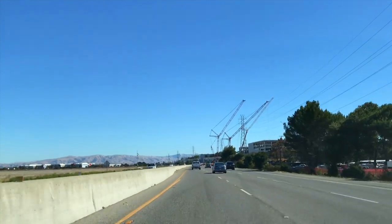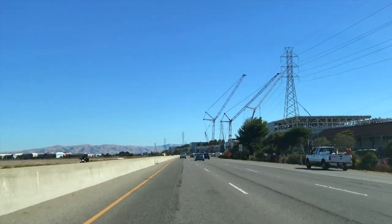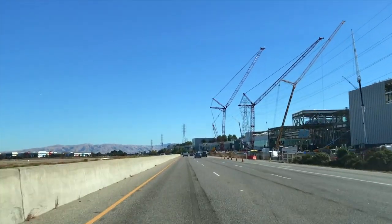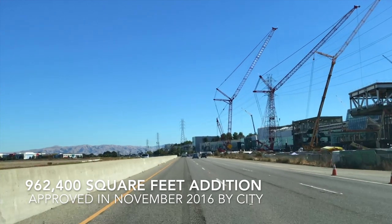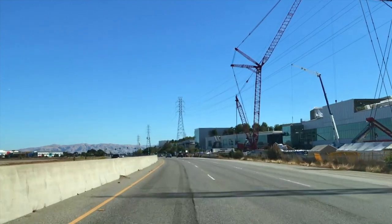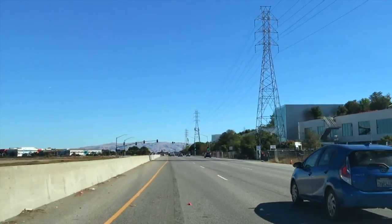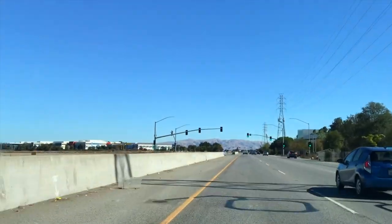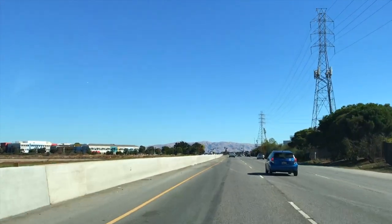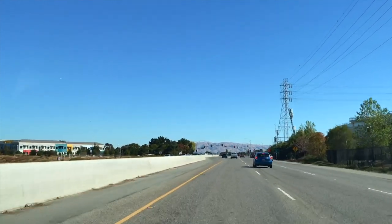So here's the new campus here on the right. It looks like they're building more. So what a pretty big company. There to the right, again, is their new campus. It looks like they're adding on quite a bit of square footage. Right, and then off to the left there, that's the older campus. So let's go ahead and cruise on over there and take a look at that iconic Facebook sign.